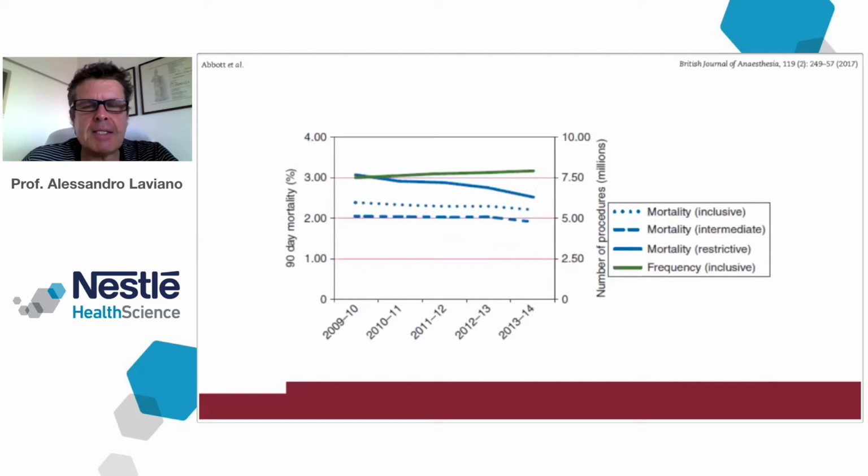What about the efficacy? Well, you see again that the mortality, particularly for the restrictive, which means the more invasive surgical procedures, is slightly going down. But the frequency of the procedures, and particularly for the less invasive, is really going up, more than 7.5 million in the period 2013-2014. Why is this happening?